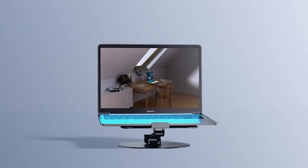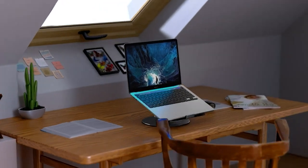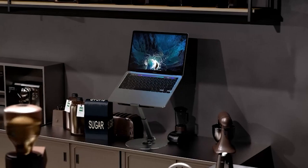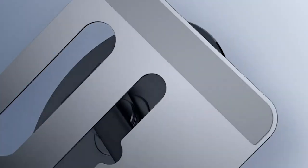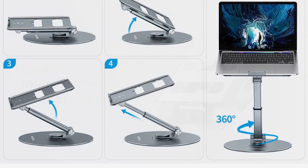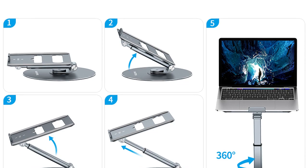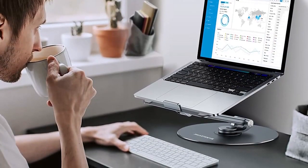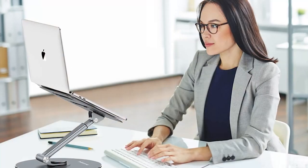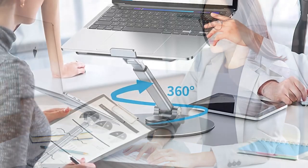Additionally, the stand is able to rotate 360 degrees, which allows users to easily switch between landscape and portrait modes as needed. Another great feature of this stand is its portability. It can be easily folded down into a small, compact size that makes it easy to take on the go. This is perfect for those who need to work on their laptop in different locations, such as in a coffee shop or on a plane. Overall, the Smart Devil Portable Laptop Stand for Desk is a high-quality product that is well-designed and built to last. It is highly recommended for anyone in need of a laptop stand for their desk.